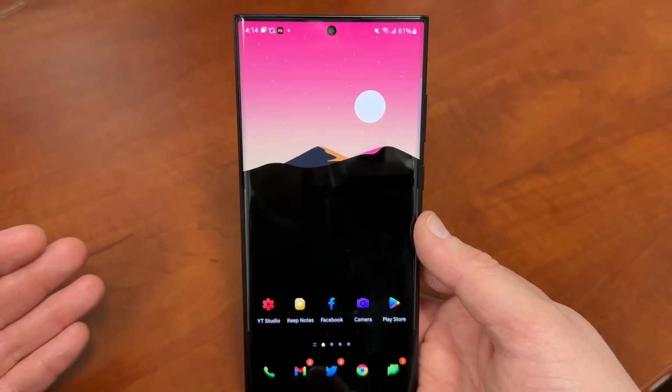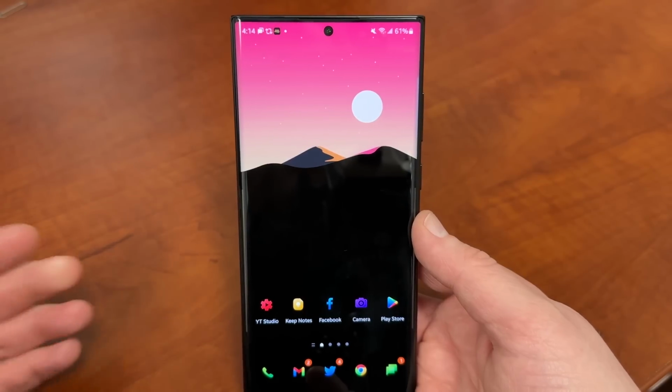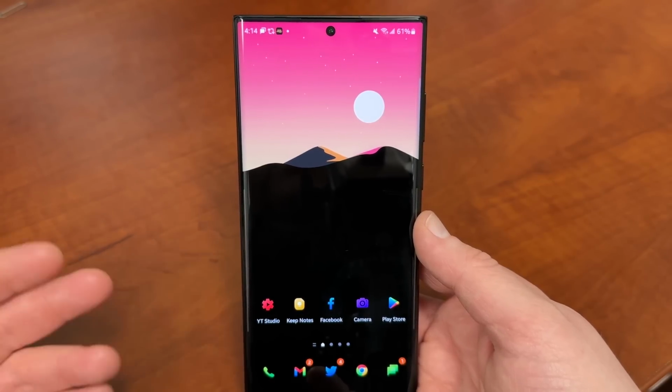There should be some new interesting things, like the English version of Bixby call screening, which will be very fun for sure.